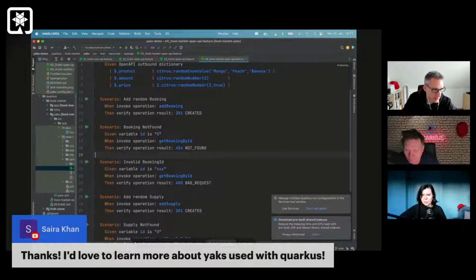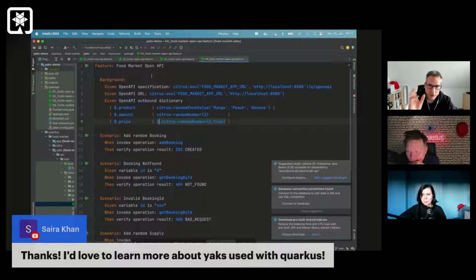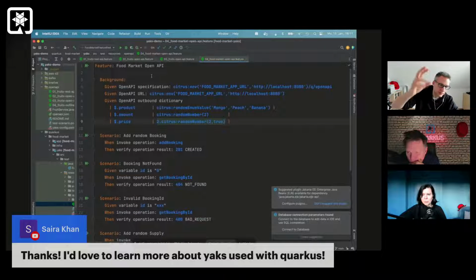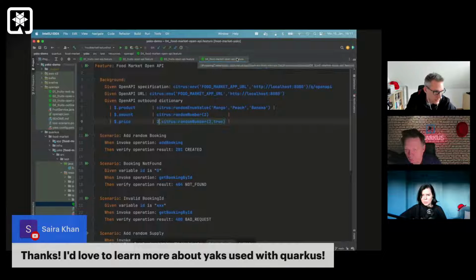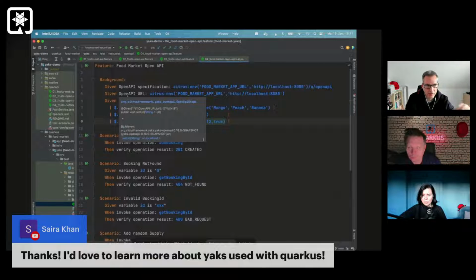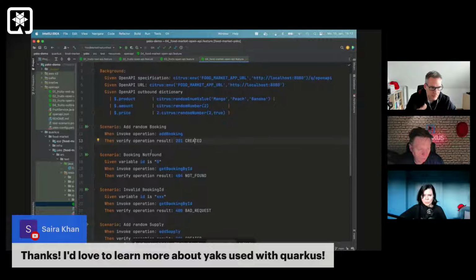You just open this so that you have an idea of how this actually looks like. So instead of writing a Java class and creating this booking and so on, the idea of YAX and Cucumber is to have another set on top of it, and to use these feature files. So you write these .feature files, and you use the syntax of given when then to actually describe what your test is doing. And here you have also the OpenAPI specification, and for invoking such an operation, I say when I invoke the operation at booking, then I verify the operation result 201 created. And this is the test that you write.